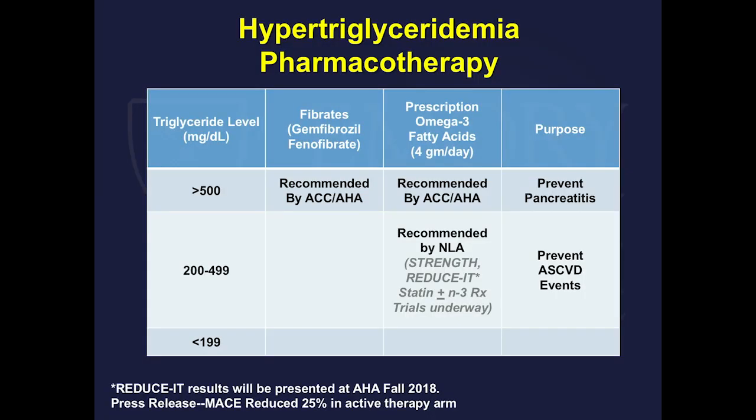So now where are we? We've got these trials, okay? So as you can see down here in the bottom, REDUCE-IT is positive, as a matter of fact. They released a press release that it's a positive trial, starting with triglycerides 200 to 500. It prevents ASCVD events, in patients all already on statins.